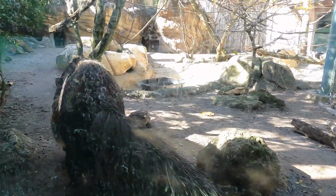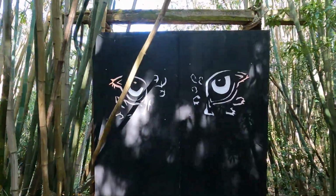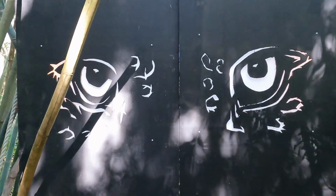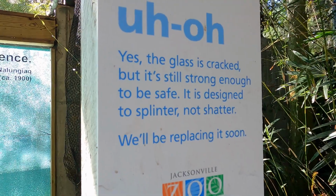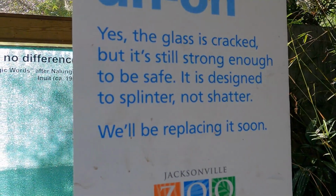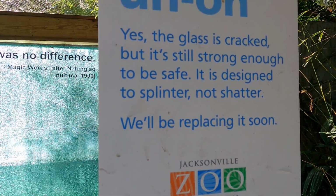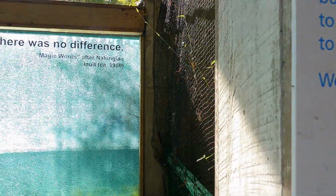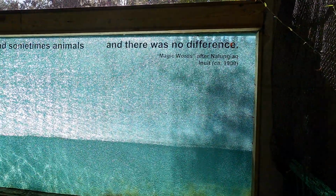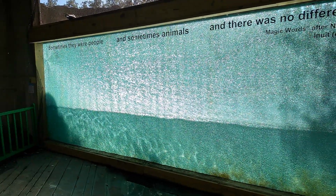What was in that temple thing? There's some exhibits. This is interesting. Yes, the glass is cracked, but it's still strong enough to be safe. It is designed to splinter, not shatter. We'll be replacing it soon. Well, I hope so. Can you imagine if that just broke right now?